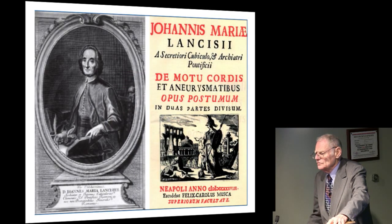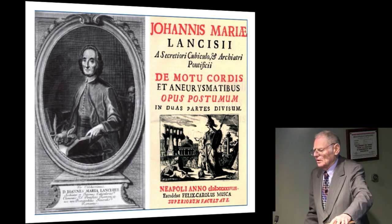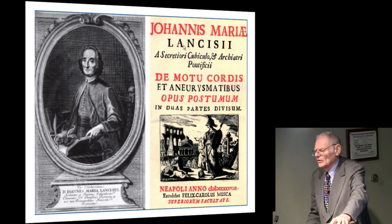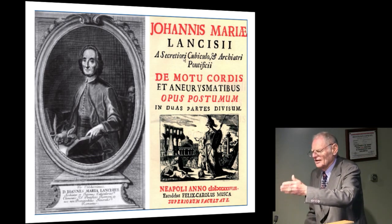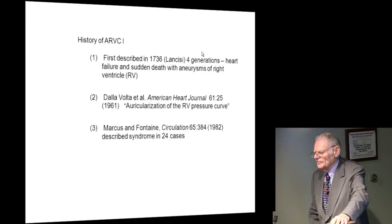Okay, the disease was first described by Dr. Lancisi, okay? And he was a physician to the Pope, and in those days, a physician sort of did everything, not like today. Today we're subspecialized in electrophysiology or heart failure or whatever, but he did everything. And he found 4 generations of patients who were afflicted with heart failure and sudden death, and they had aneurysms of the right ventricle. So this is felt to be the first description of ARVC.